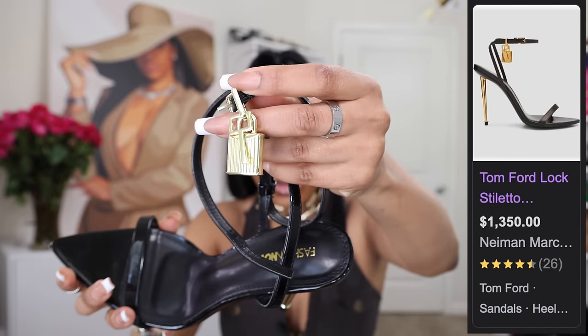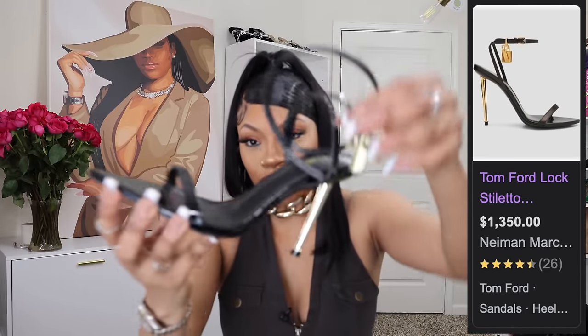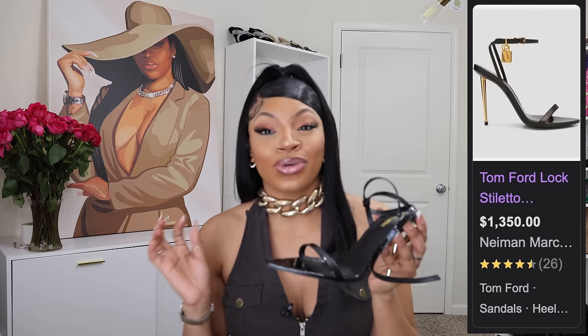It even comes with a little lock and key. Look at the actual heel. I'm like, not a dupe. And then it got multiple colors. When I tell you, you cannot tell the difference.